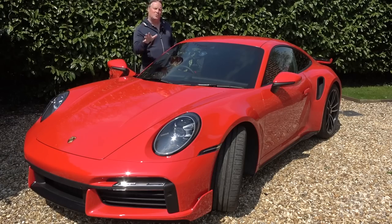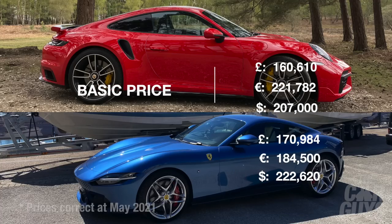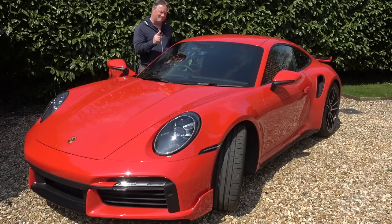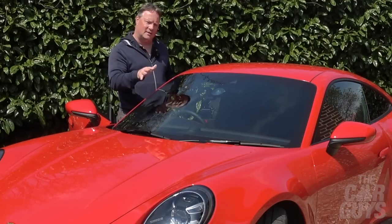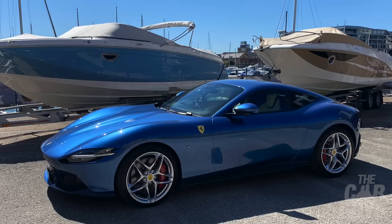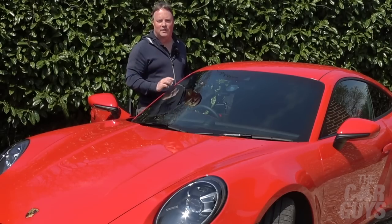If you were asking me to choose between the Ferrari Roma and the Turbo S, this basic price is 160, the Roma is 170, but option them up and you are looking at around about a £200,000 purchase for both. Out of the two, I have to say, I think I'd probably go more for this just because it's such an iconic shape and the dynamics and the interior is so spectacular. It is an incredible car to drive, and for that everyday supercar use, this is hard to beat. The Roma brings more passion to the equation, but in a straight fight to get into the Car Guys garage, I think it would have to be one of these.